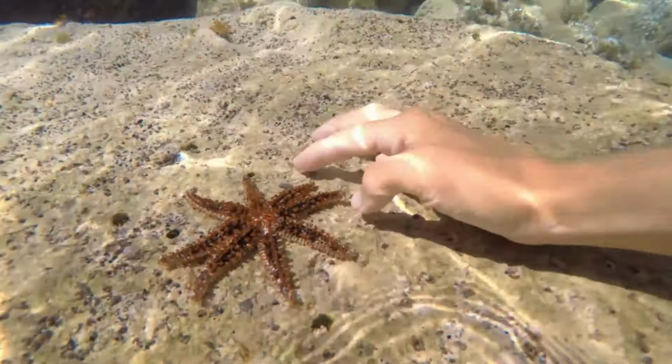Look! A dolphin! A dolphin! I see a dolphin!